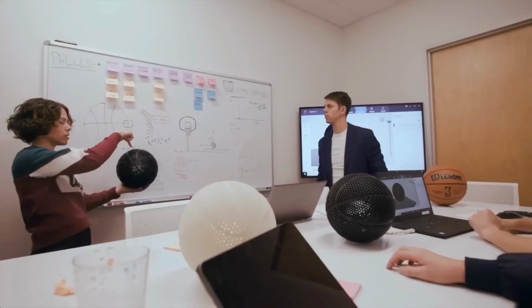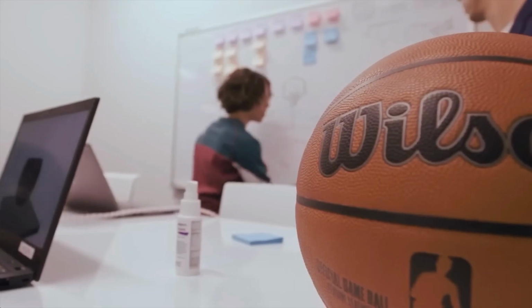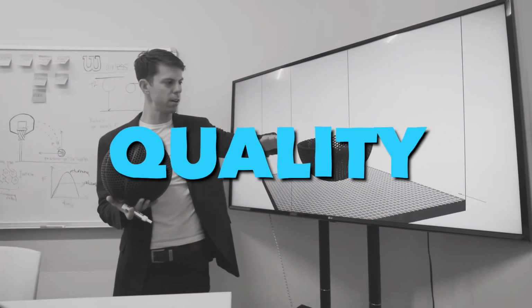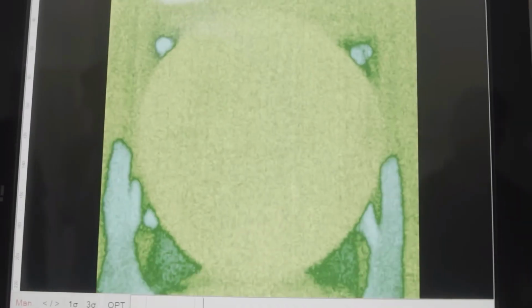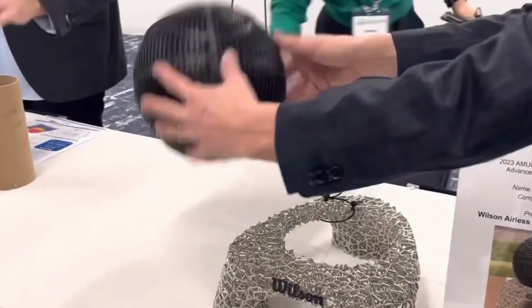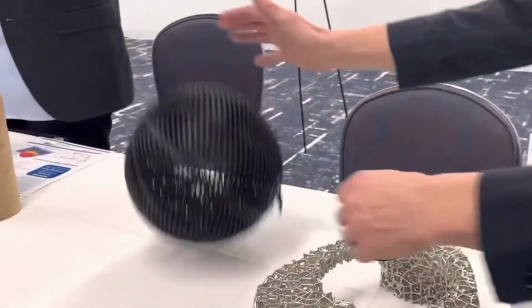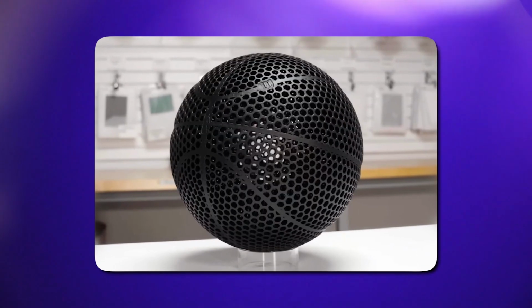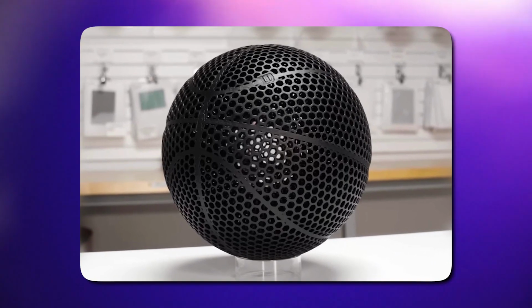After the initial manufacturing stage, these basketballs undergo rigorous testing at the NBA facility in Ohio. This process ensures their quality and performance. The result? A remarkable 3D printed basketball that never requires inflation or deflation. It maintains the same bounce and weight as a regular basketball, but with a unique twist. The holes in the ball eliminate the need for pumping air into the basketball.